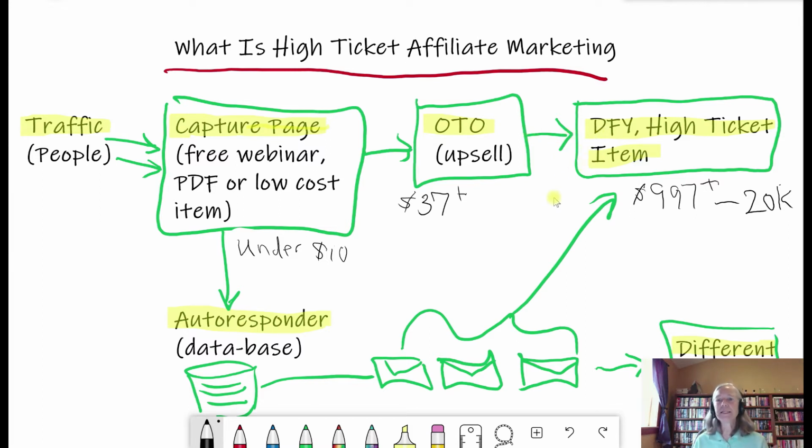And the high ticket is typically $997, $1497, and if they do that, then all in the background. Some of the higher-priced high-ticket items, I mean, you could spend $20,000, $30,000, $40,000 for masterminds and island getaways or whatever.